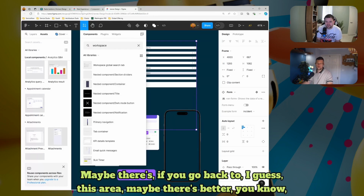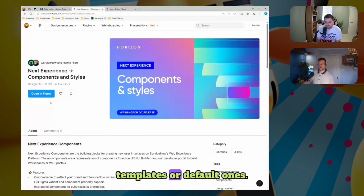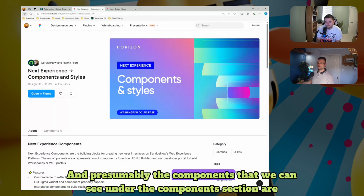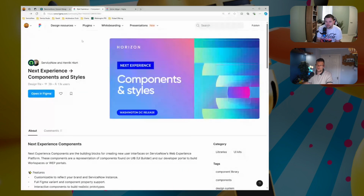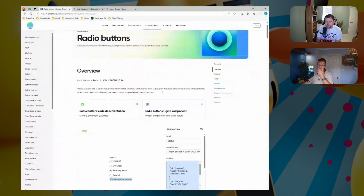And maybe, if you go back to this area, maybe there's better templates or defaults. Go back then, because we haven't looked at patterns on here yet. So that's kind of how it hooks into Figma. And presumably the components that we can see under the components section are preloaded in Figma that we can go and play with. Yeah. All right. Oh, crap. We're still in Figma. Right, okay. Oh, yeah. Sorry. There we go.